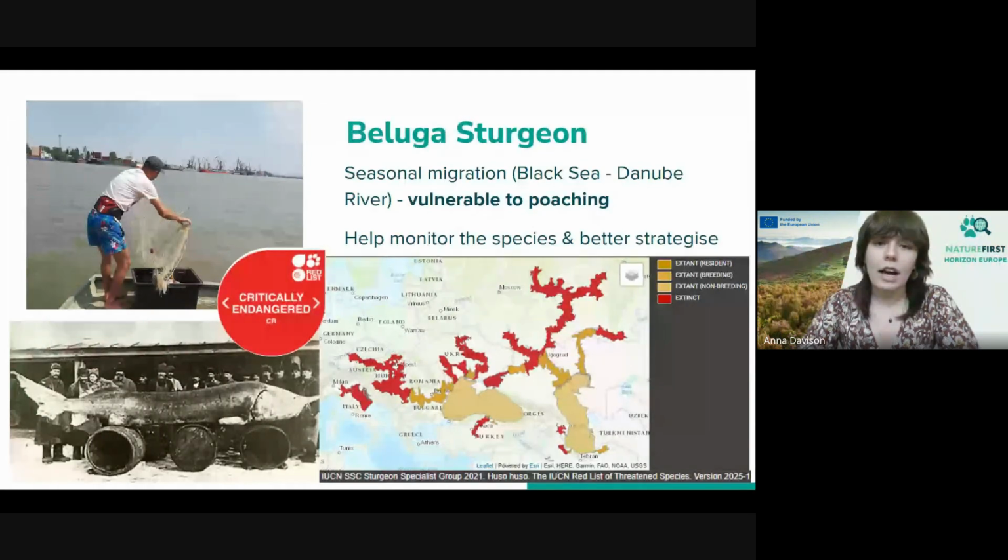So essentially, the beluga sturgeon will spend most of its life in the Black Sea and will travel up the Danube River during seasonal migration. They will enter the river sometimes in winter, but the most important time perhaps is this spawning migration that happens in spring. During that time, they're also very vulnerable to poaching. Poachers will target sturgeon for their eggs. I'm sure many of you are familiar with caviar, and specifically beluga caviar is highly expensive and therefore a very profitable thing for these poachers.